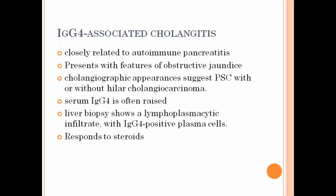Liver biopsy shows lymphoplasmacytic infiltrates with IgG4 positive plasma cells. When compared to primary sclerosing cholangitis, IgG4 associated cholangitis responds to steroids. So steroids are the mainstay of treatment for IgG4 associated cholangitis. So that is the class for today. In the next class, we will be discussing the remaining topics.